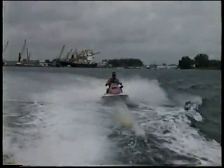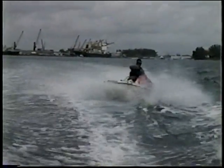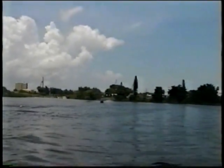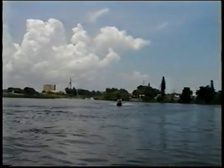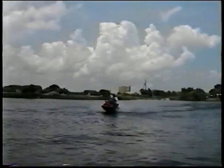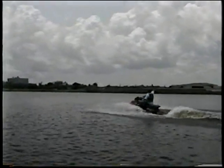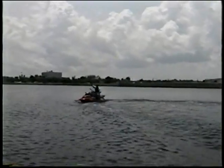This procedure introduces the rider to the panic moment just before a collision and demonstrates the need for power to turn the craft. We continue by having the student run at full speed, remove his hand from the throttle, and then turn the handlebars hard over. This further demonstrates the lack of off-throttle steering as the boat continues in a straight course.